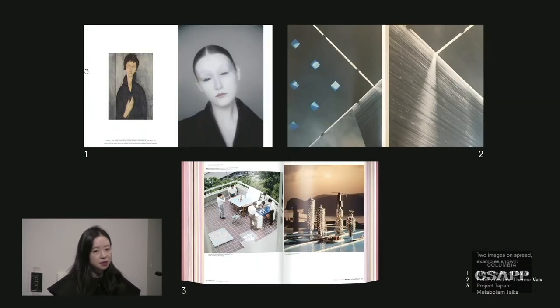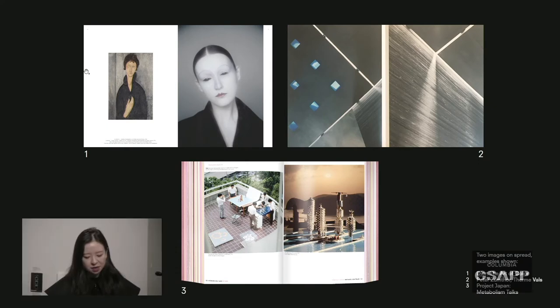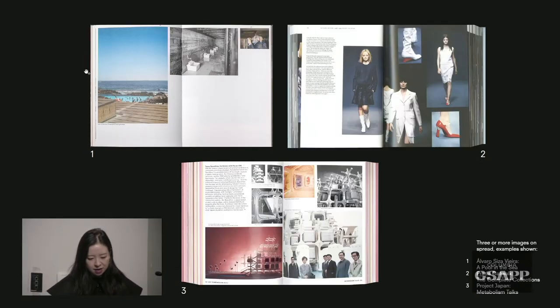Versus having two images on a spread, again, people will make those associations. So which two images will you put on the spread? Is it going to be about a conceptual connection or about formal association? And then this example on the bottom from Project Japan, that one's packed with a lot of text and images. So in that case, the image captions really help the reader understand the meaning behind all of these images.